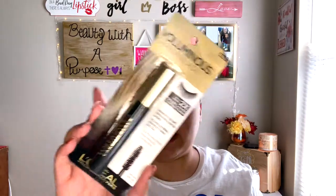They're not products that are brand new. And this is something that I've seen people rave about constantly. Before Lash Paradise came out, this was a lot of people's favorite mascara. So I did want to go ahead and try this because I actually don't like the Lash Paradise mascara.